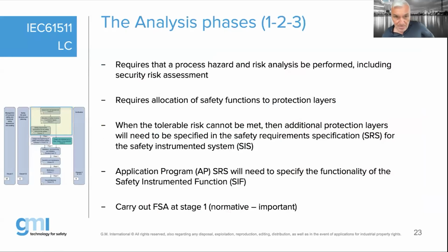What I just explained is here being backed up with some text. The analysis phases are phases number 1, 2, and 3 of the life cycle. This requires, of course, that you have done your process hazard analysis, which is performed using some techniques. One of the techniques that I'm sure you have heard of is called HAZOP. It can also be done with bow tie analysis. There are many different techniques. The standard will not dictate to you: use HAZOP, use bow tie, use this or that. They just say you shall identify the hazards, you shall analyze the hazards, and you shall reduce the risk towards your tolerable risk. How you do it is your problem. But the standard will give you some examples with different techniques that you can use, and you are free to choose. Then you're required to allocate safety functions to existing layers, that is your LOPA.